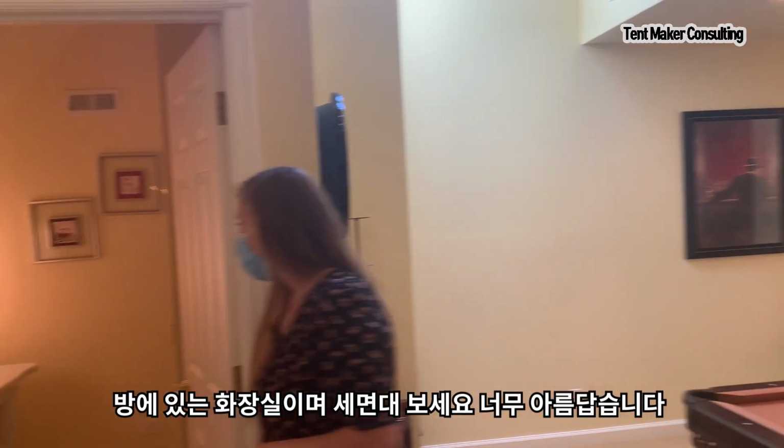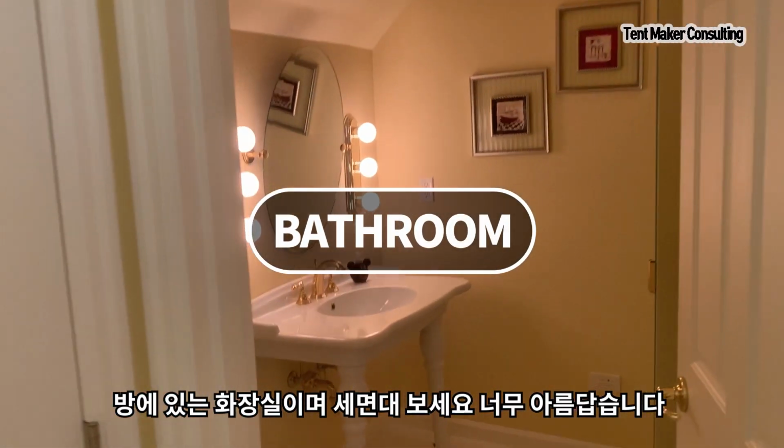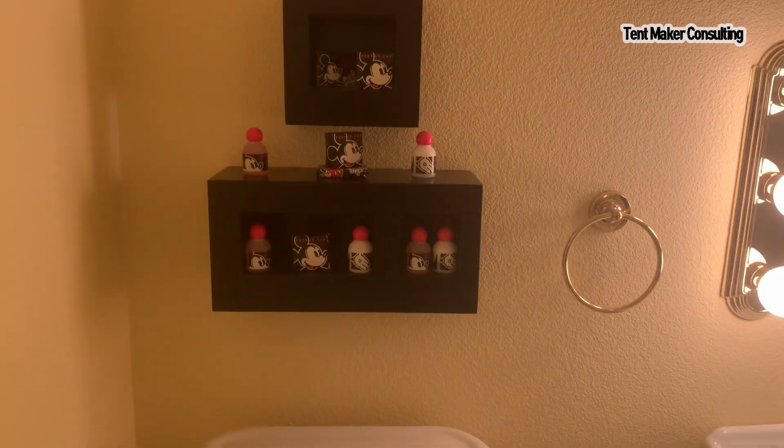And there's a little guest bathroom here. And look at that vanity. So beautiful.